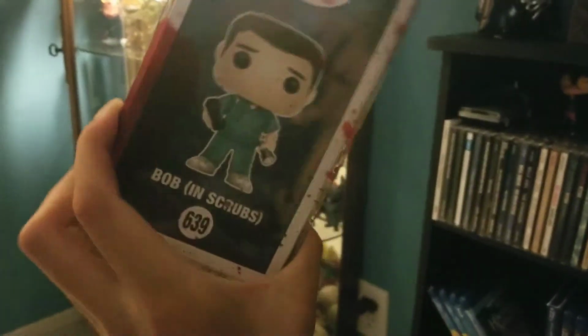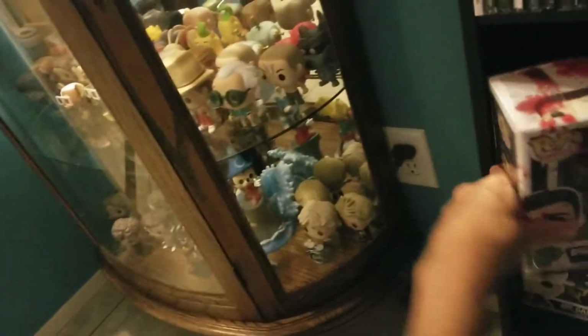But I thought it was cool to get a bloody Pop protector, because spoilers for Stranger Things season 2, I guess, but he dies, he gets eaten by a Demodog, and so there's all the blood splatter and stuff. I think that looks really cool. And then this one, I like how he actually wrote my name on it, and he actually wrote a quote from the actual show, easy peasy.